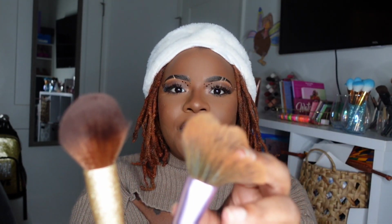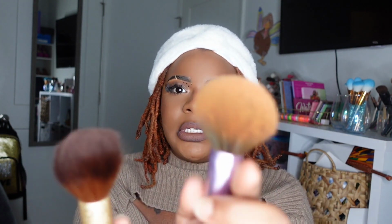This is my Ulta one. The firmness is not too far off. You know what I'm saying? You see that? This is obviously a lot softer and has a little less bristles, where this has more bristles. It's a lot fuller, but the consistency of them both is very similar, which lets me know I can work with this, and I'm super excited about that. I'm definitely happy about that.